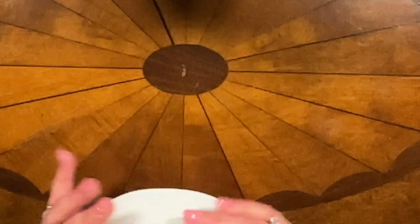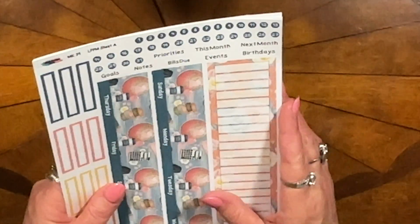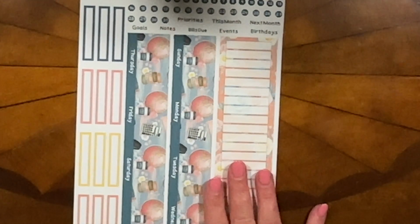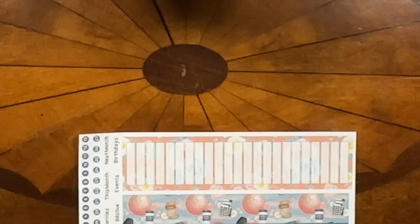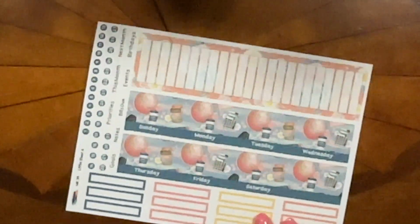And then Celeste, honey, I watched your video. I think I forgot to comment. You said that you were going to try to convince me and see if you could get me to do the back to school kit number 39 as monthly. Well, darling, here you go. I'm showing it in the large so you'll know what it looks like in your planner. You will get kit number 39 back to school as also a monthly choice this month.